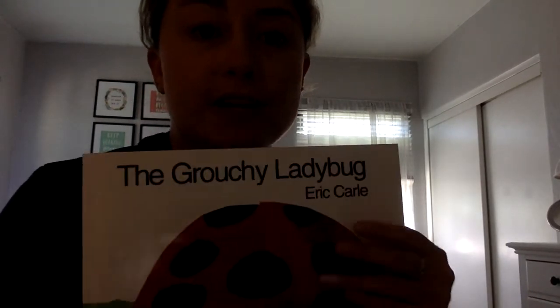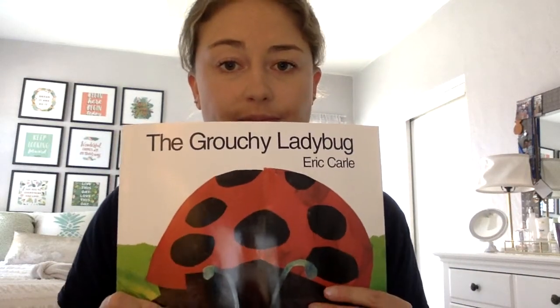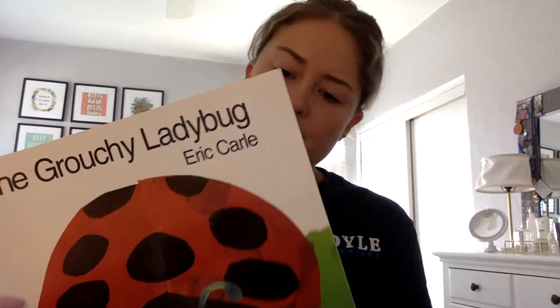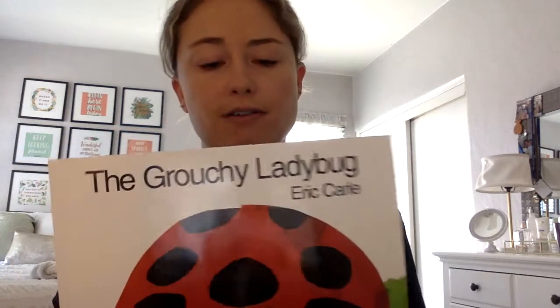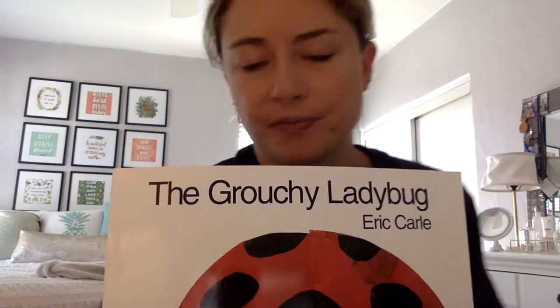Okay, friends, some questions to answer. Is this book fiction or nonfiction? Let's see if I can get some more light. There we go. Is this book fiction or nonfiction? Fiction, right, friends? We know it's not nonfiction because there's no real pictures, there's no definitions, no glossary, no index, no table of contents. Doesn't really tell us facts about ladybugs, right? So we know it's a story.